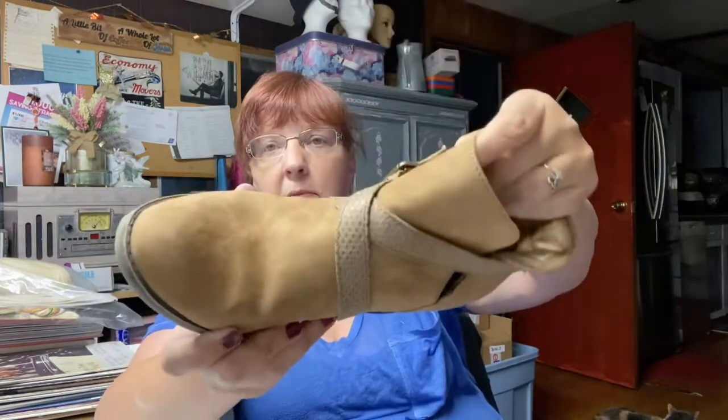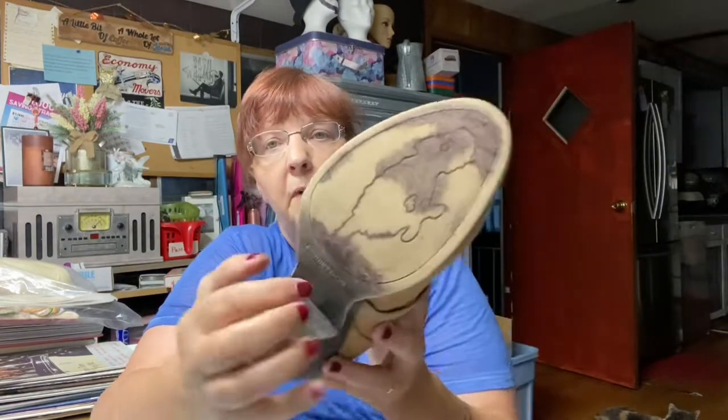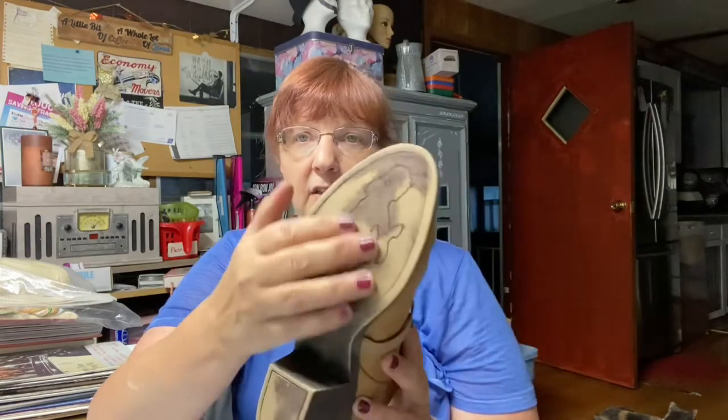Alright, so next thing I found was a pair of booties. These are Rocket Dogs, size 9. Really cute suede boots. All their boots were half off. So, size 9. The only problem I see is this felt stuff that Rocket Dog puts on the bottom is taken off. And these don't look like they have been worn hardly. So I'm wondering if maybe the previous owner tried to take that off. I don't know the story of that. But those are really cute. They'll probably go for about $15 on Poshmark.